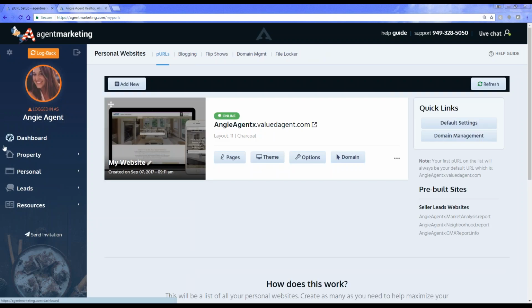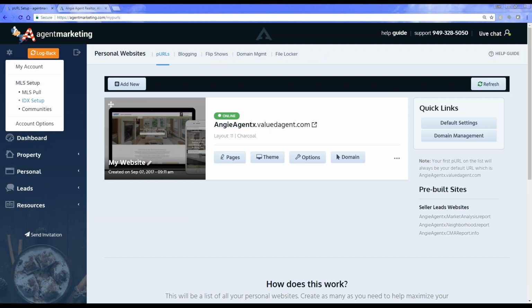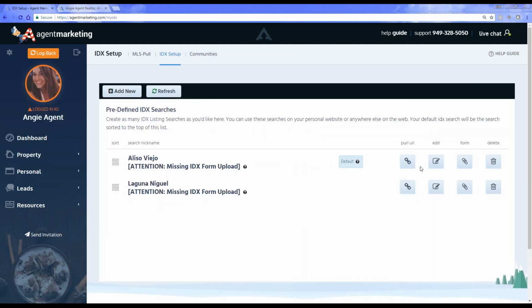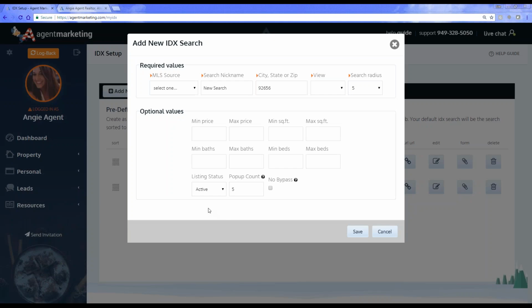There were a couple things I wanted to share with you. Something new that we have for the IDX search, or for the IDX setup. In the top left-hand corner, you'll go to the gear. You're going to go to IDX setup. Now with your IDX searches, we have it to where you can go through and actually have it pop up within a certain amount of properties.